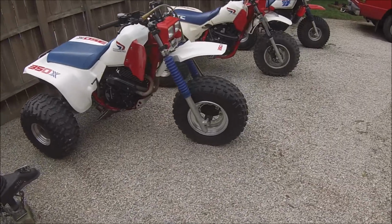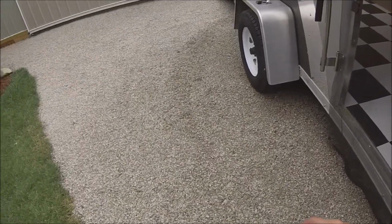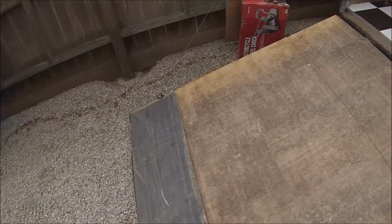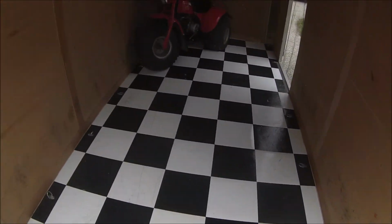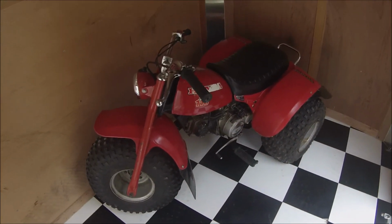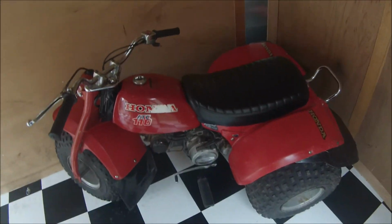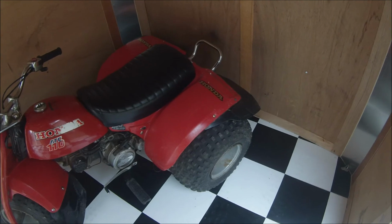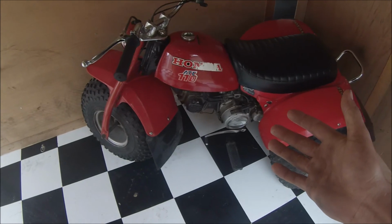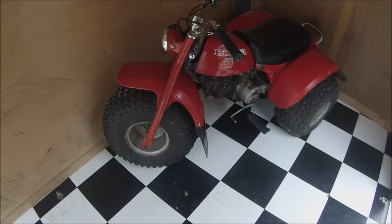Alright, so let's go ahead and talk about the three-wheelers that I currently have. While we're at it, let's talk about the 110 that's in the trailer. Now this little guy, I'll tell you, this one was the biggest three-wheeler you could buy in 1979, and I've talked about it in some of my other videos about how they kept the styling of the 90 but put the 110 motor in there and knobbies and all that. Well, anyway, this is that. It's pretty clean for its age, being a 79.